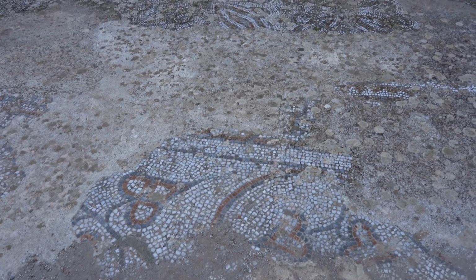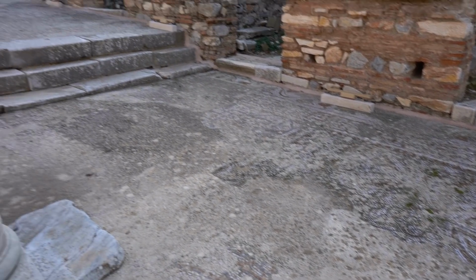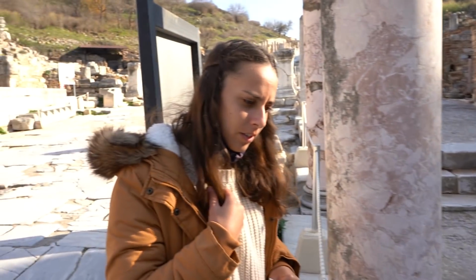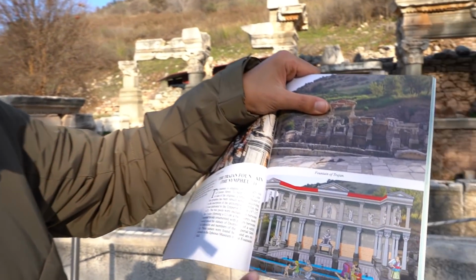We've seen the sheep, we've seen the temple. Now it's time for the mosaics. Mosaics right here. There's not a lot of it left, but you can still see it very clearly. Very nice. Let's continue. We've got the Fountain of Trajan.